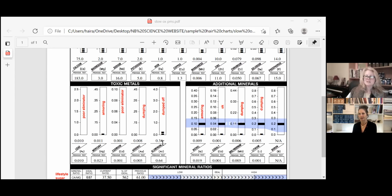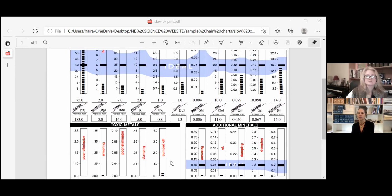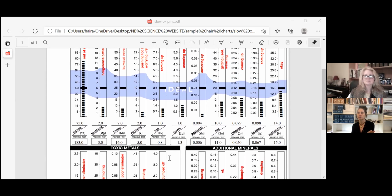Susan, is there something else that you'd like to add? I just wanted to add that this is such a valuable tool, because without seeing these stress patterns, this person may have been recommended supplements that would be moving their body chemistry in a direction that would not be a healthy direction for them. So that's why this is so important.